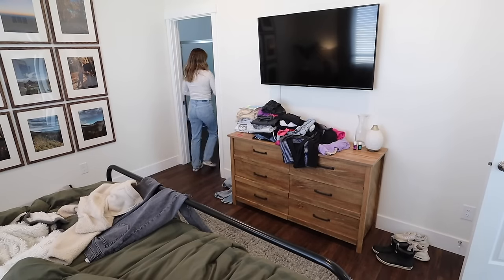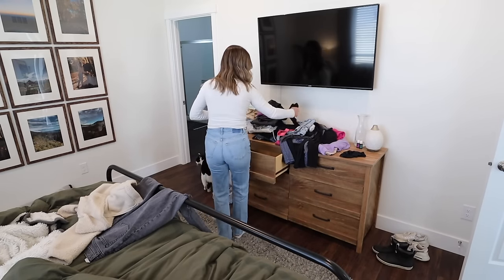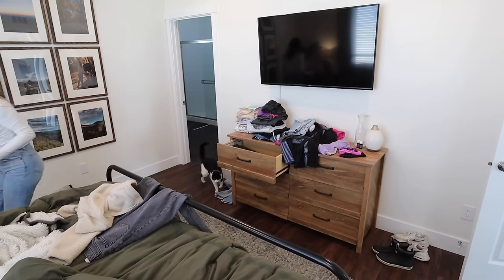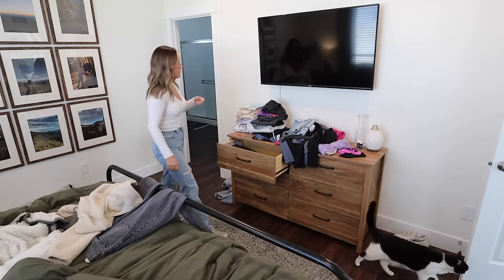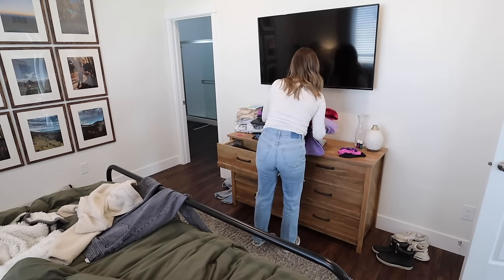Now we're headed into my bedroom and it is a mess. It always ends up looking like this at some point during the week because we do laundry and it just gets piled in here, shoes get thrown in here. It's just not a huge priority to keep my room picked up and clean all the time. So content for you guys.